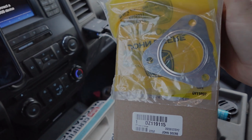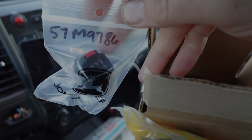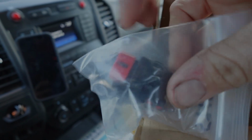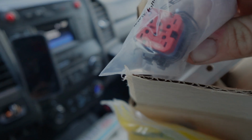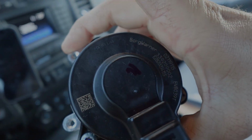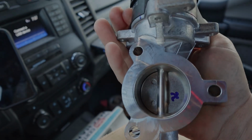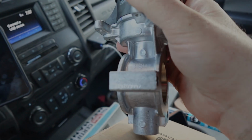Okay, so we got 2 gaskets. There's 2 of them there taped to the box. We got the connector. Focus, there we go. Connector, there's the part number 57M9786. It's a 6-pin Amp Seal with a red lock. And then we got the EGR valve down here in the box. It says BorgWarner. I never noticed they were made by BorgWarner. So let's go install this. It is about an hour-and-a-half drive. So let's see what's next.